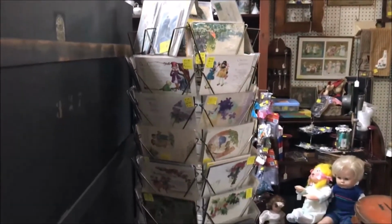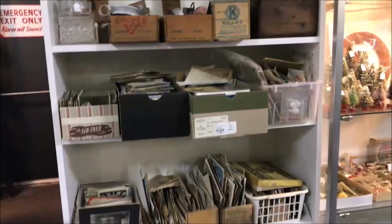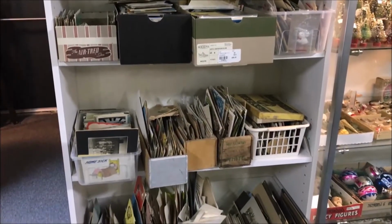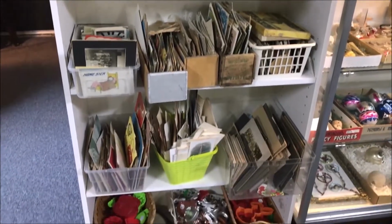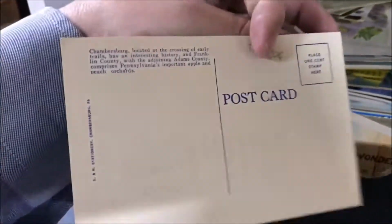And this carousel of cards, just to show you, I hate these carousel cards because they always get damaged. You can't fit the cards in. Just another section of cards, and they're just all jumbled all over the place. And I think I looked through them here. Again, didn't have time to go through them.